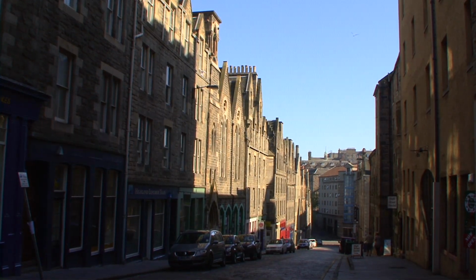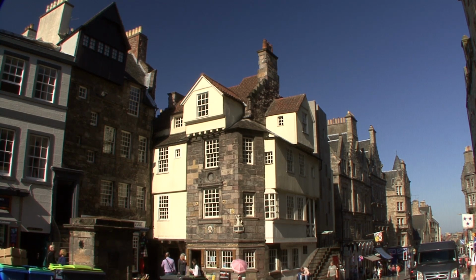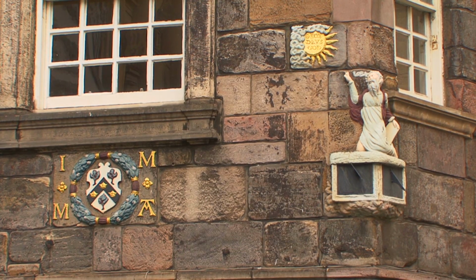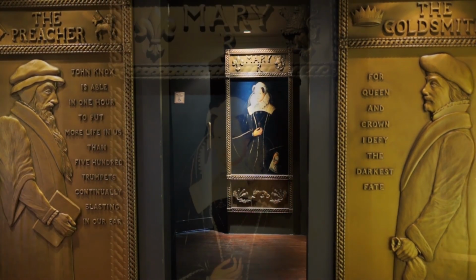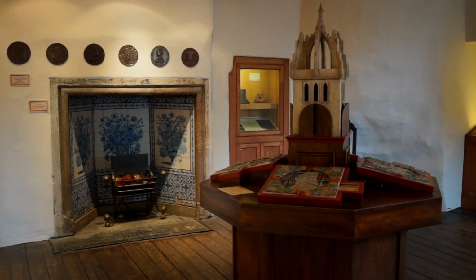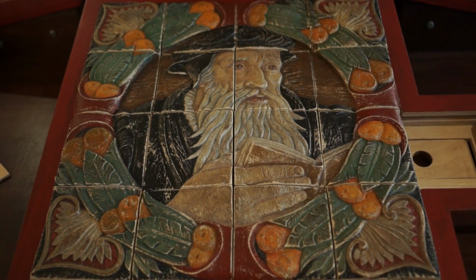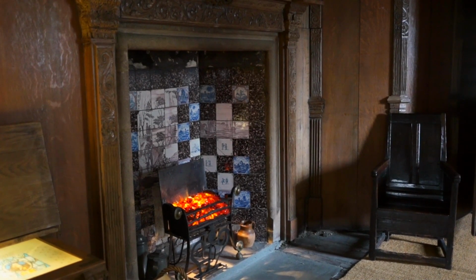The Royal Mile continues, Edinburgh's historic tourist route and also its oldest street. Next, the former home of John Knox. It was here that the famous reformer resided and led debates on questions of faith with Mary, Queen of Scots. He was a highly convincing speaker and even complained of the inappropriate moral conduct of the Queen.